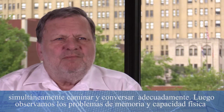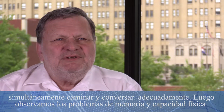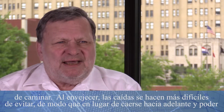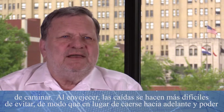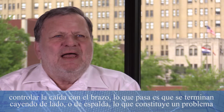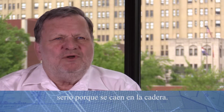After the memory problems, we go on to looking at our physical ability to walk. As you get older, the falls are often less easy for people to catch, so instead of falling forward and managing to break your fall with your wrist, you tend to fall sideways or backwards, and at that time you run into real trouble because you now fall on your hip.